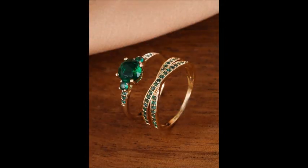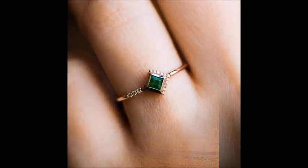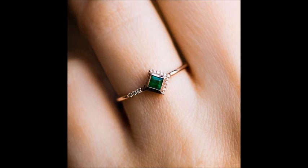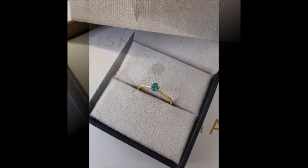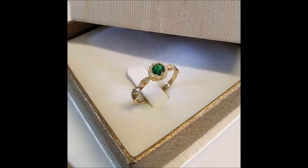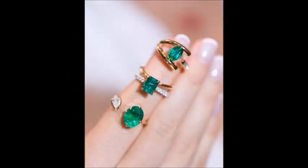So in today's video we are exploring some beautiful and unique gemstone ring designs for ladies. These are so unique, so beautiful designs. I hope you definitely love all these designs. So please don't skip the video, watch till the end and don't miss any designs. I hope you will love all these designs.